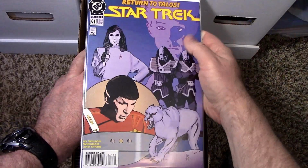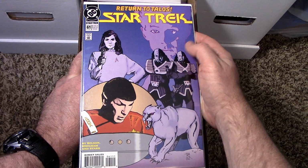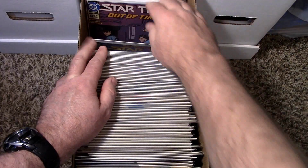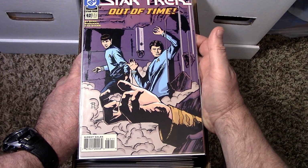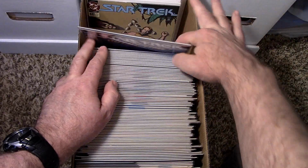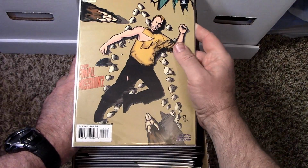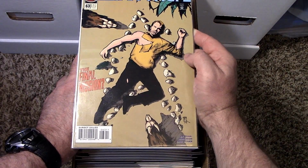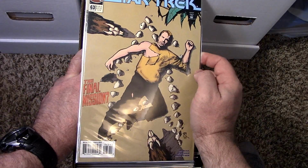Number 61, excuse me. This is where Spock is remembering his little pet dog. Number 62, Out of Time. More retro goodness. I do remember this. Kirk gets like stranded. Yeah. Number 63, The Final Mission. Kirk gets stranded on this planet back in time and lives out like an entire life almost.